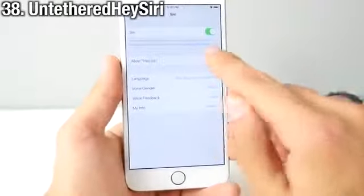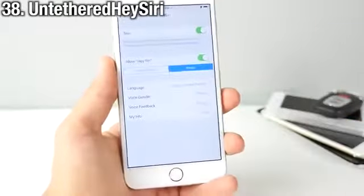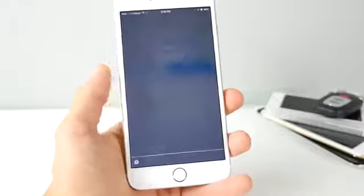Activate Siri using Hey Siri without the need of a cable. Hey Siri. And there you go.